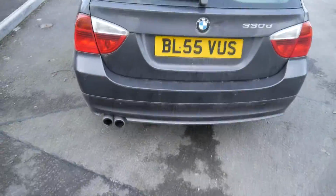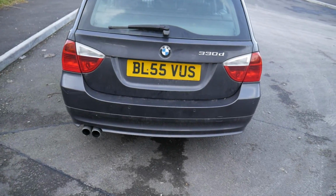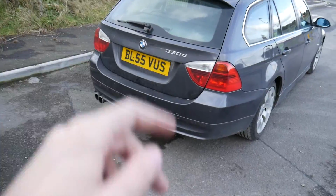Just this past weekend I took it about 600-700 miles to Antwerp in Belgium, and it didn't miss a beat. It ran perfectly. I averaged about 40 miles per gallon, which isn't bad considering in Belgium speed limits aren't really adhered to, especially with English plates.